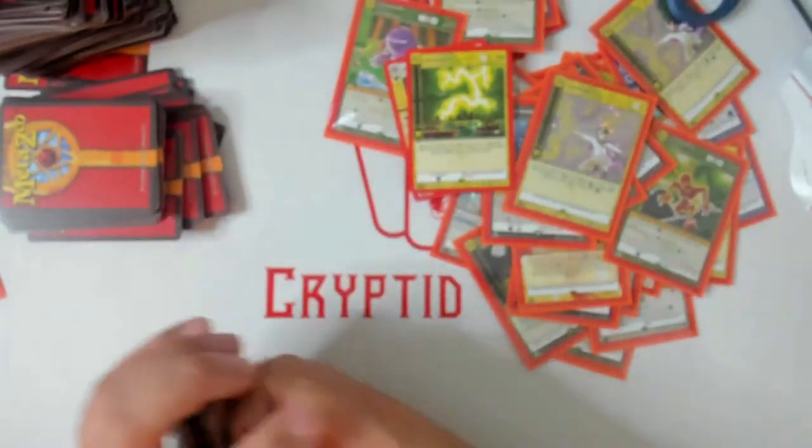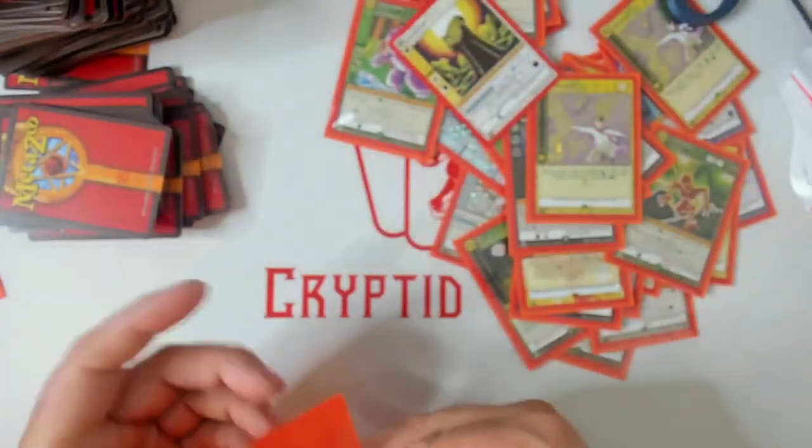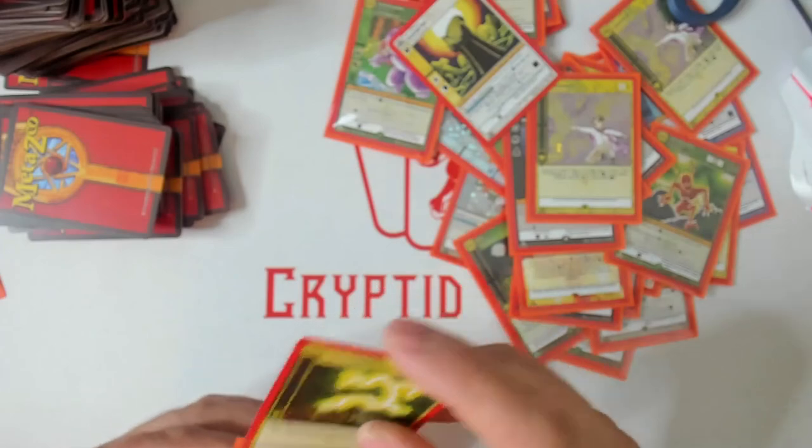So it wasn't a bad box. The Grim Reaper pretty much saved it.